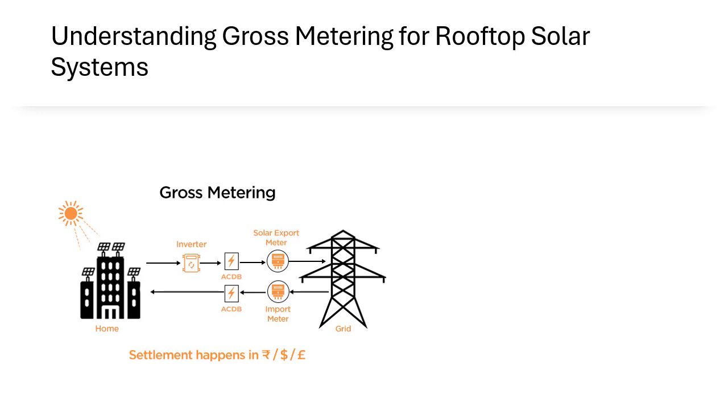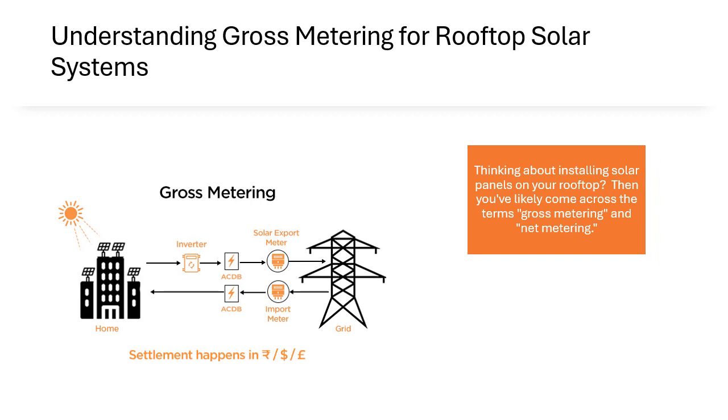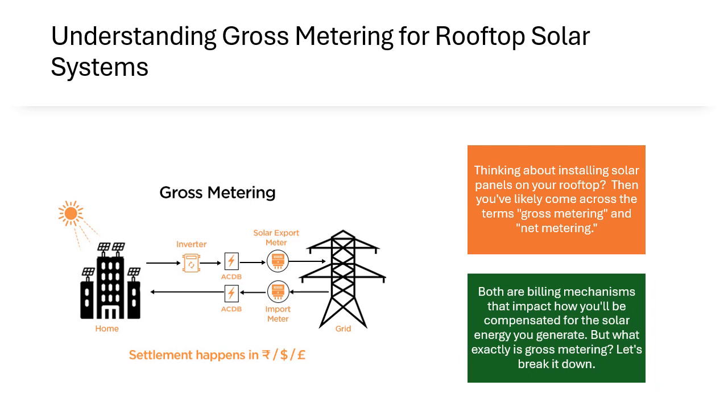Understanding gross metering for rooftop solar systems. Thinking about installing solar panels on your rooftop? Then you have likely come across the terms gross metering and net metering. Both are billing mechanisms that impact how you'll be compensated for the solar energy you generate. But what exactly is gross metering?